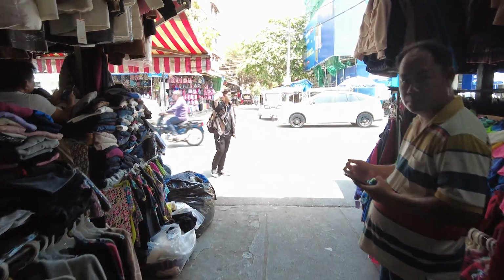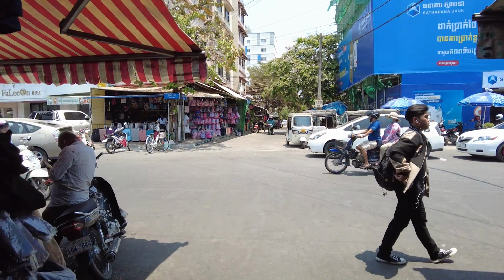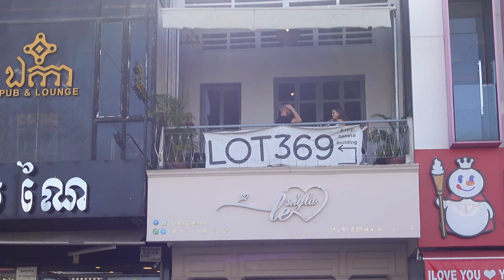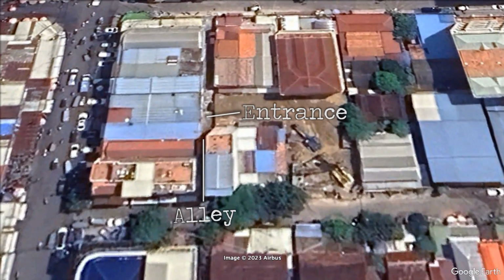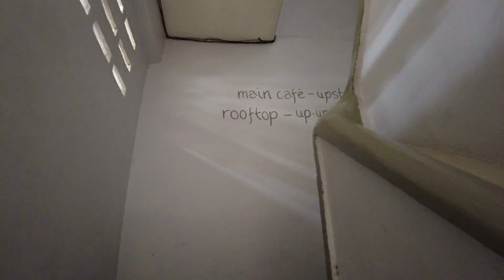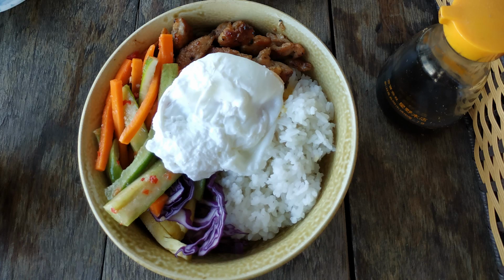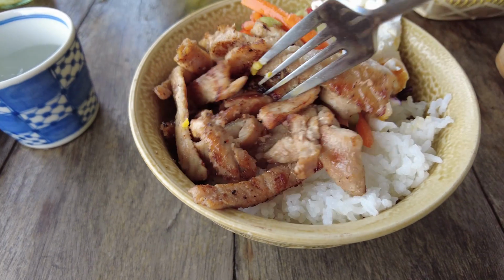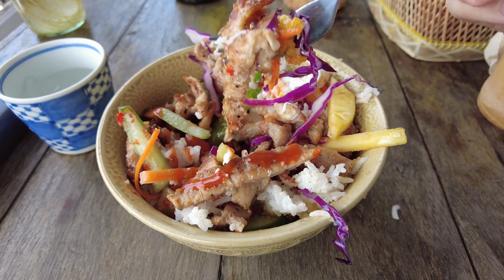Okay, let's go grab lunch and then we can come back and finish the clothing area of the market. One of my favorite spots, just across the street from the market, is lot 369. I say across the street, but to get to it, you actually have to go down an alley and up some stairs. We go here for breakfast a lot. I'd say their coffee is a top 5 coffee in Phnom Penh. You can check out their version of the classic Cambodian dish, pork and rice.